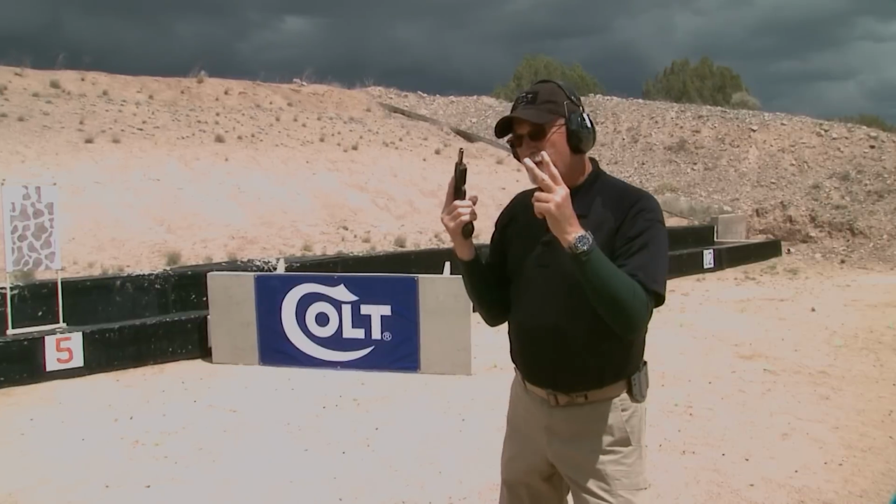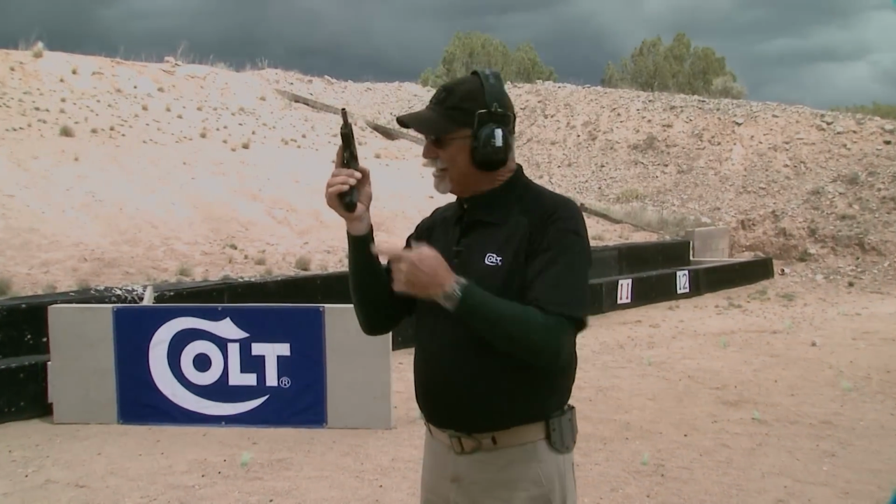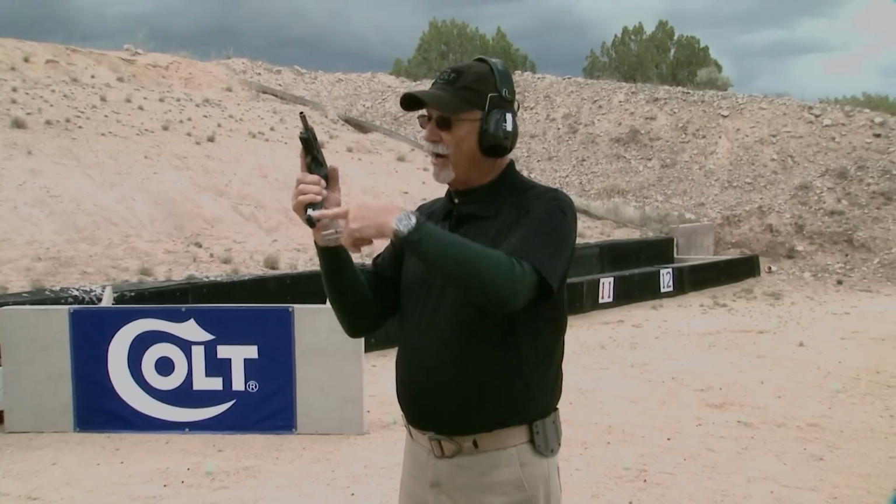A couple minor key points you need to be aware of. If you turn the pistol on its side, gravity's not going to work with the magazine. Keep it up and down so the magazine will fall free. If for some reason the magazine sticks as you're coming up with a spare, don't shake it, don't treat it like it's a snake you're trying to get rid of. Simply come right up, flip it out, put the fresh magazine in, moving parts forward, back into the fight.